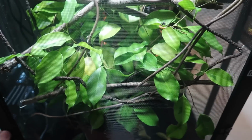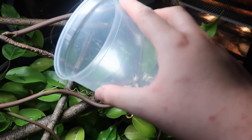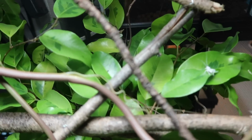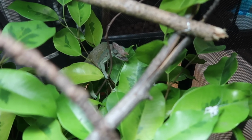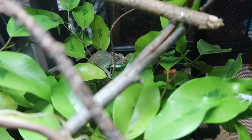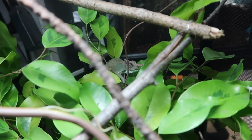Okay, and as I mentioned, I'm going to throw a few into my Montium's enclosure, just so he has a little bit extra besides the silkworm that he just ate. Just a couple, there we go. And yeah, he goes crazy for crickets, so we should definitely be able to get some good footage of him hunting them. Yeah, he's awesome. The second I put crickets in here, he goes nuts.